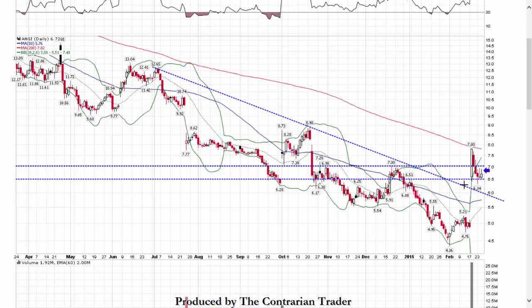This prior resistance level should now act as support. Don't be a bit surprised to see us retest the support level. So you can either A, buy here with a stop just below, or if you believe longer term the stock is going to head higher, buy a little here, add more here. If it holds, then buy more on a breakout above $7 per share. But it must close above that resistance level. So three ways you could trade the stock.